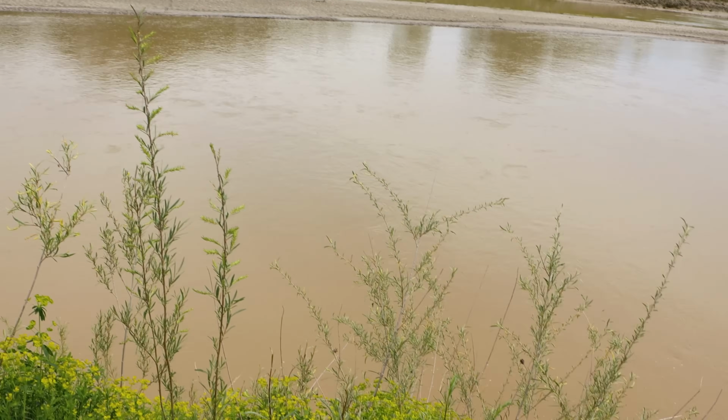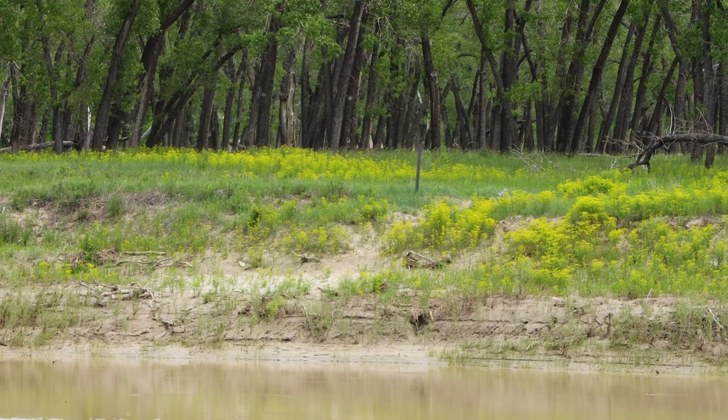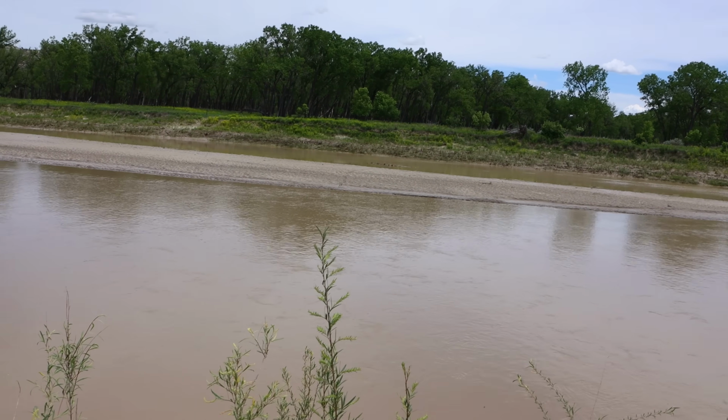I've got my shorts on again, and it looks like I can see the spot that I'm aiming for right there. So I'll cross kind of diagonally upstream a little bit.